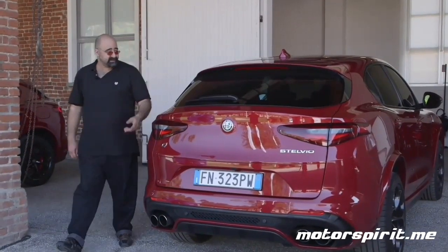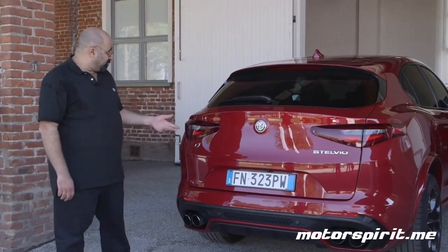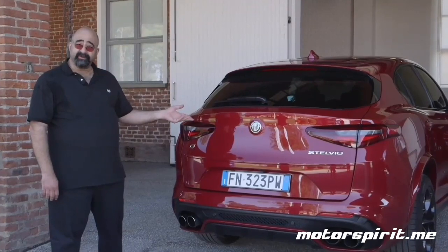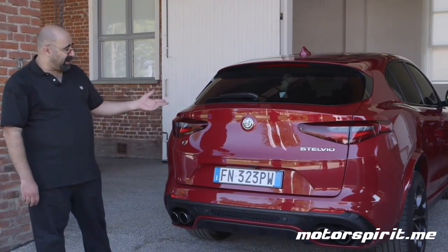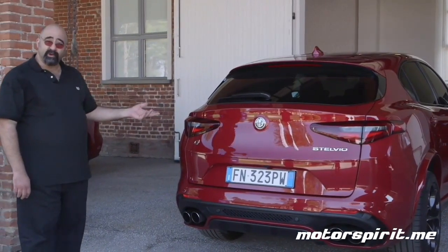It's stylish, it's sexy to look at, it's snarling, raspy, and evocative to listen to. It's quick, it's agile around the track, it's fast in a straight line, refined. The Stelvio Quadrifoglio's the car that has it all.